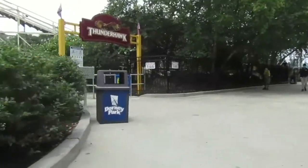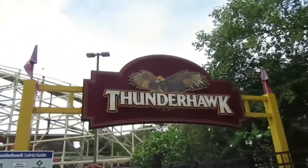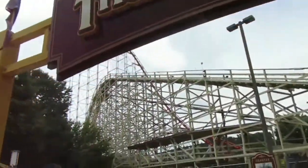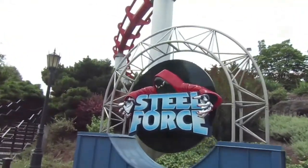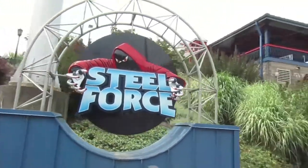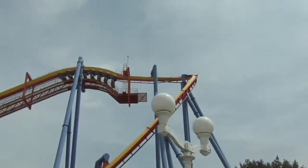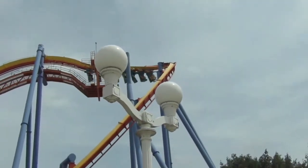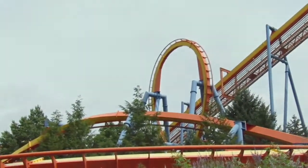But all the roller coasters at the park, of course, they have Hydra, which is a very unique B&M floorless coaster. Definitely not the best B&M floorless coaster, but still, it's a very unique and very picturesque ride. Talon, of course, that's a mid-class B&M invert, but still a phenomenal invert. And then you have Still Force, which I'll get into details about later on in a review, but I do agree it's quite a bit overrated. And then Thunderhawk, which is their classic old wood coaster.